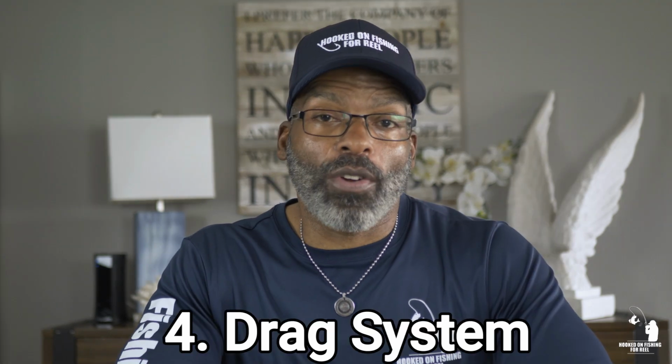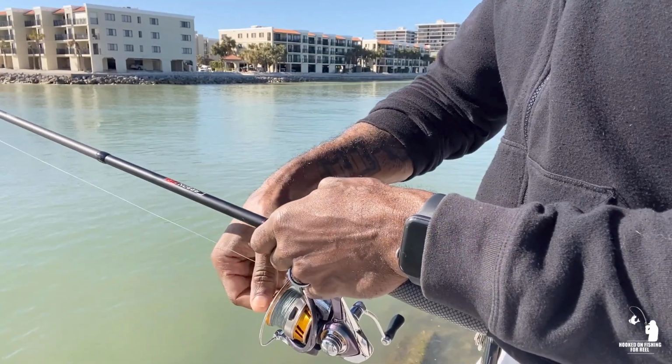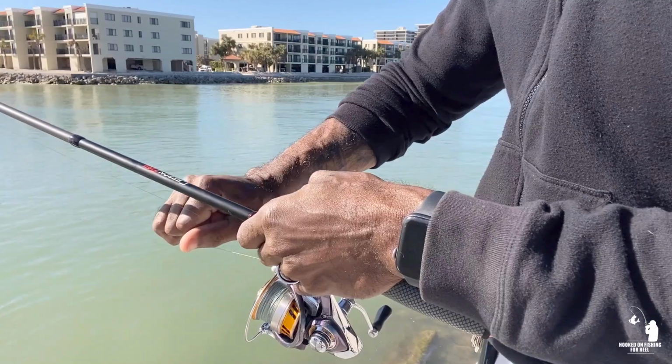So let's talk about drag system. A fishing reel drag system is another factor to consider when shopping for a fishing reel based on the type of fish you'll be targeting. It works to prevent the fish from breaking the line by allowing you to control the resistance of the line itself, with which you would tire out the fish.